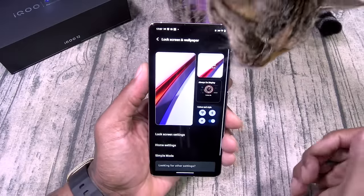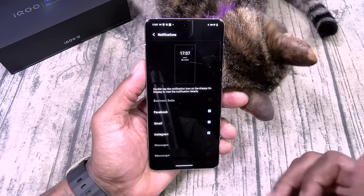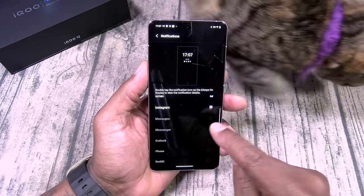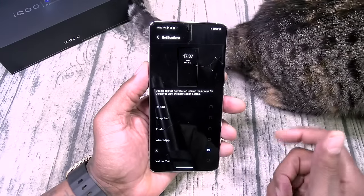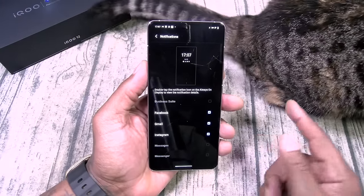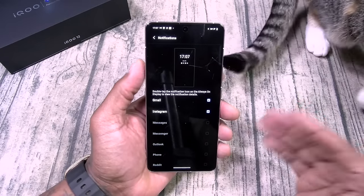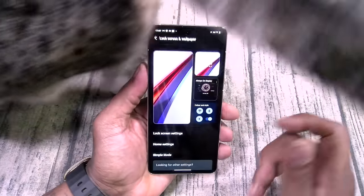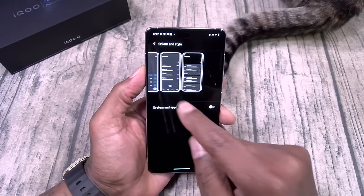Oh, matter of fact, one more thing, notifications. Now, here's one thing I don't like. You can't have all your notifications. You can only pick a certain amount. So right now, you see, I can't have messages. You can only have four different notifications. I got Twitter, X, Instagram, Facebook. But if you want to have all of these, you can't do that. That's one thing I don't like. Let's keep that in mind. All right, so that's always on display. Colors and styles, you can change all of these up.